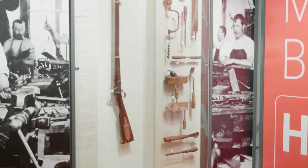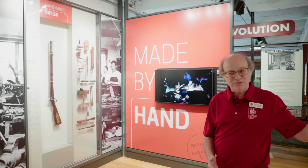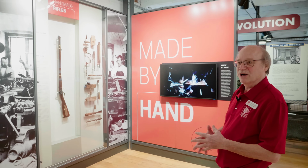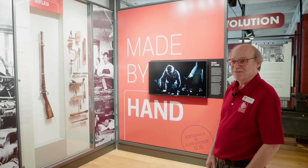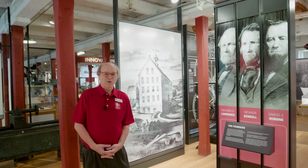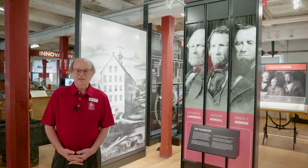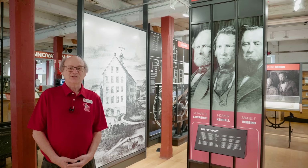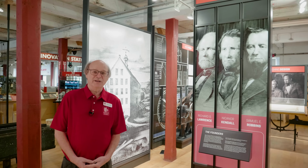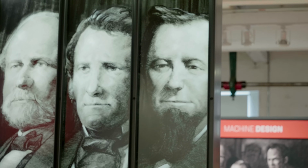What is important to note here is that our two founders, Kendall and Lawrence, were busy right across the river from the museum, making guns by hand. So our first exhibit talks about made by hand. Along comes around 1846, a third gentleman comes on the scene. His name is Samuel Robbins, and Samuel Robbins was the money guy. He comes out of Boston. He made a lot of money early in his life, harvesting timber in Maine and through Boston.